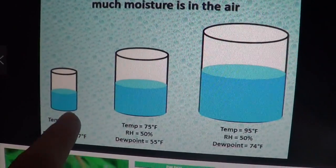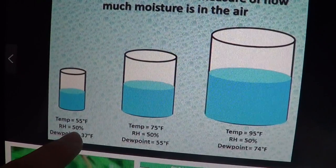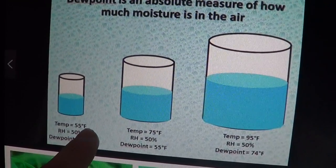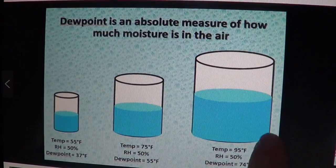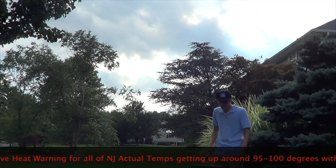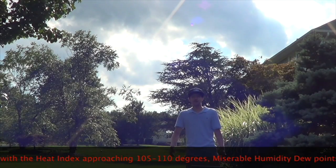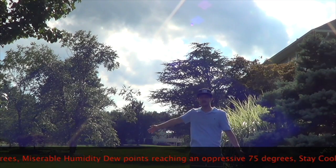Right here, the condensation would be much more in this one because the temperature is closer to the dew point. So as soon as 55 drops down to 50, it'll start to condense, but there's more dew point in this one. With the sweltering humidity, it's going to feel oppressive tonight. It's so humid in here, it feels like you're in Rio de Janeiro. You're in like the rainforest right here with all the trees and the humidity.